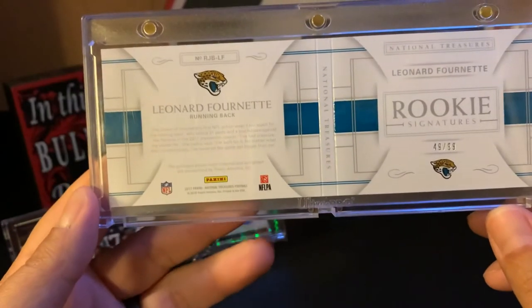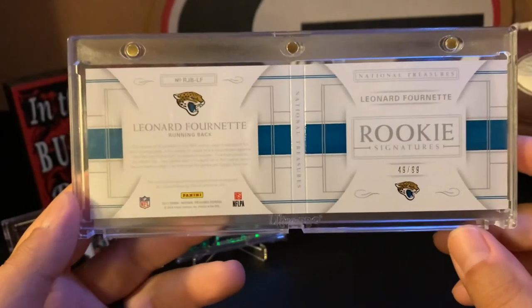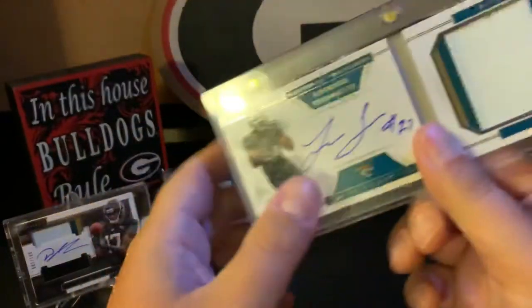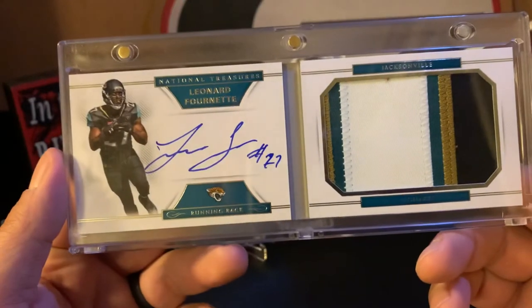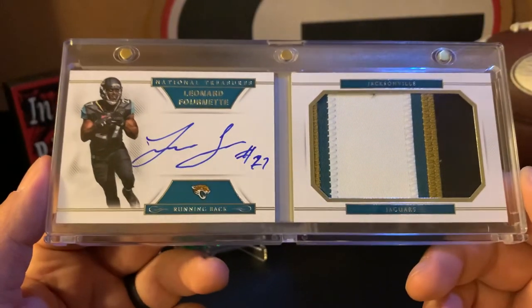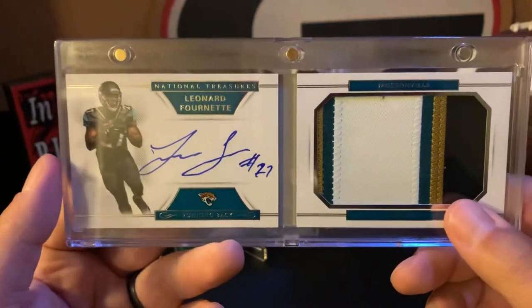These booklets are just so awesome, man. National Treasures, like, you know, Playbook or whoever's got some. And there's just a couple more out there, but National Treasures just make them so great. I mean, they just do. They're flawless and all that. They're the flawless cards. They're awesome, but, I mean, look at that, man.